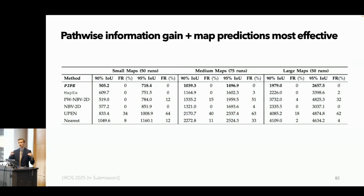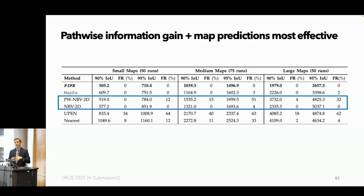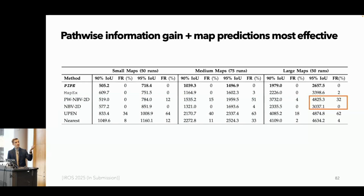These are really pushing for these long tail exploration problems where we're trying to get more full coverage of the space. So we compared the amount of time steps it takes to hit 90% IOU, 95% IOU. And then we also looked at the failure rate, meaning that you weren't able to hit that target before you ran out of budget. And so we can see here again that Pipe did very well, had 0% failure rate, and had the least amount of time steps to hit these percents IOU. And then we can see with these two baselines where we're comparing without the map prediction, that when we compared them, doing this pathwise integration on this more baseline method actually led to much worse results.